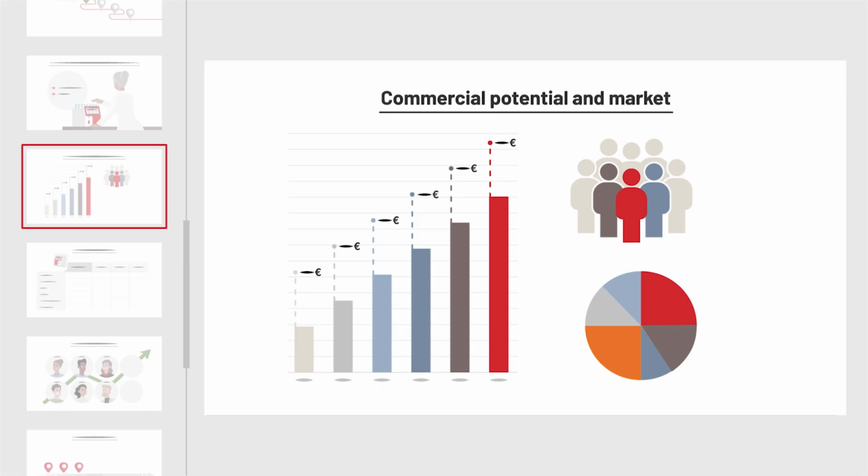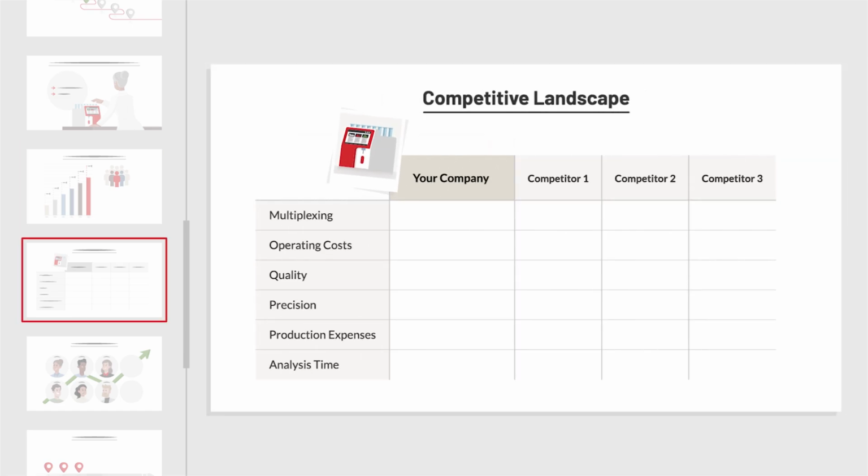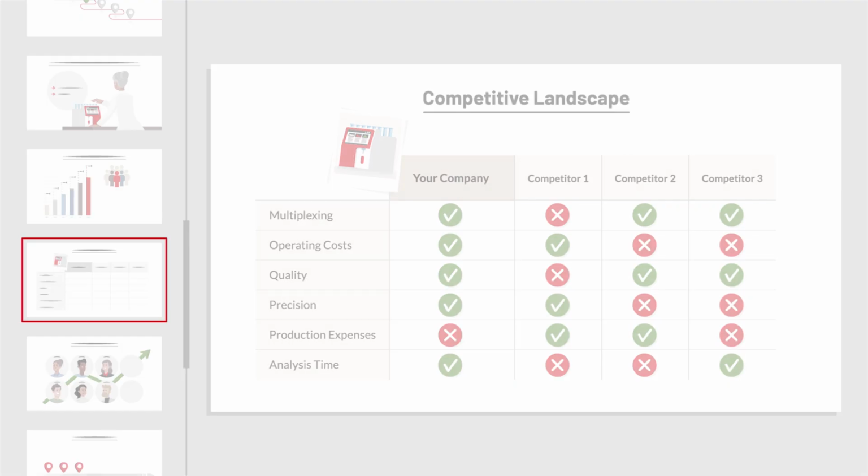Show how big the market opportunity for your individual solution is and that a high market share is achievable. Demonstrate your thorough analysis of the competition and highlight your unique strengths that set you apart from your competitors. If your product is the first of its kind, explain your strategy to maintain its uniqueness.